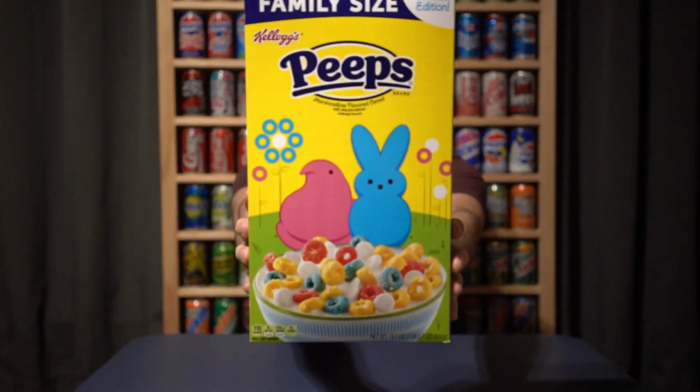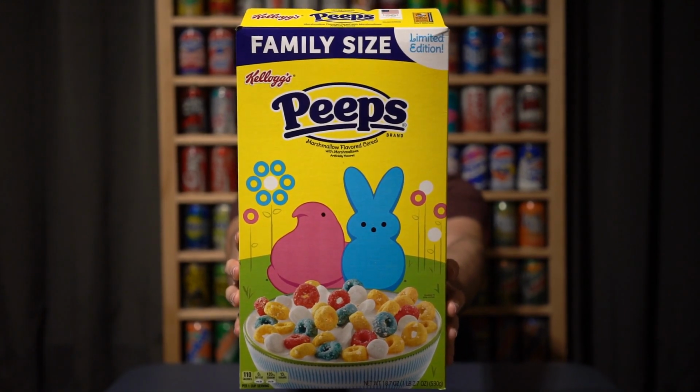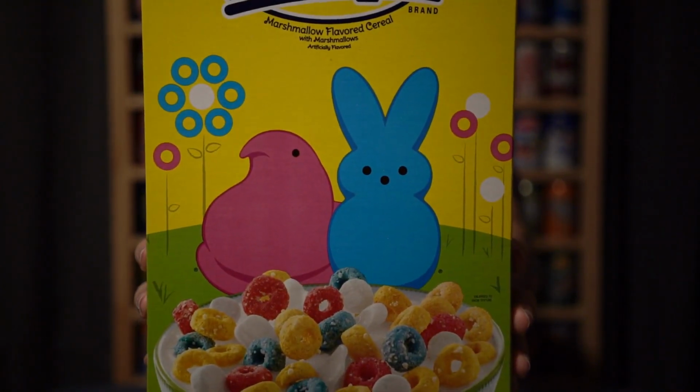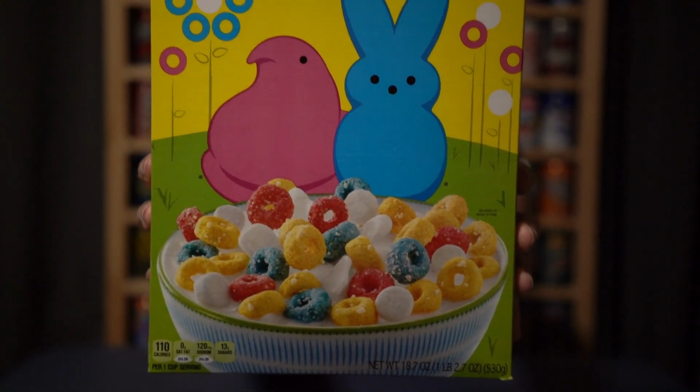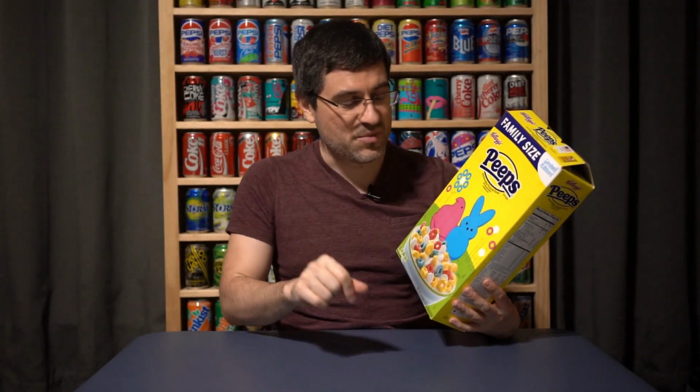Now, don't let the absolutely gigantic box fool you. I picked this up at Target, so now they're on the giant family economy-sized cereal boxes, because this is a whopping 18.7 ounces. That's gigantic. That is just too much Peeps cereal. I don't care how good it is. That's too much. But this is a new product for the 2019 Easter season.